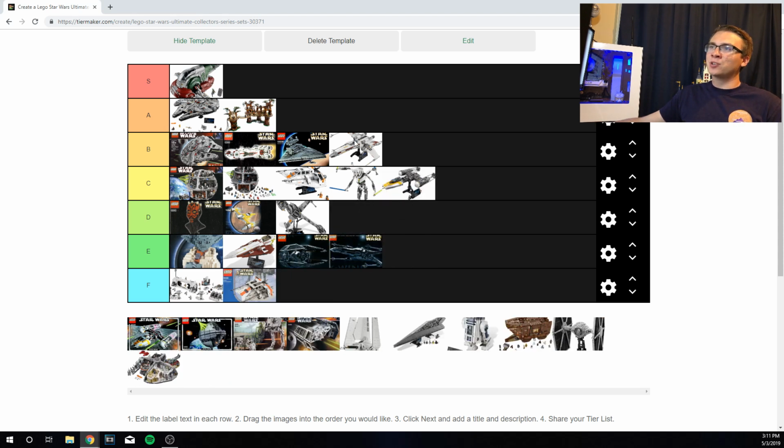It's about average. It's what an Ultimate Collector Series set should be. It's right on par with the... I'm going to put it on B tier, actually. It's right on par with the X-Wing. Same vein of style and everything.